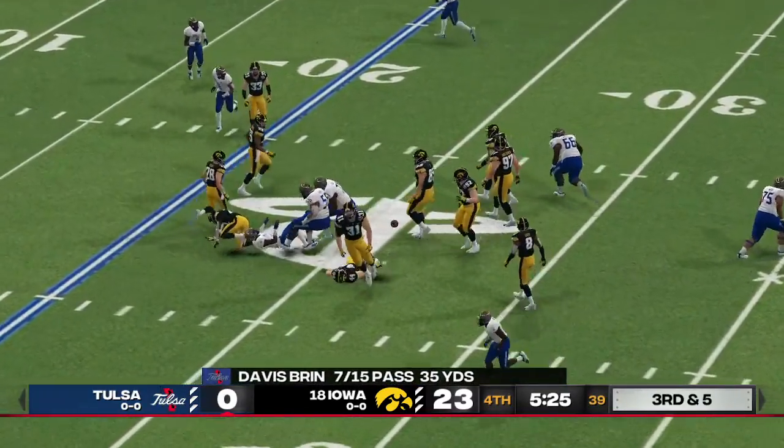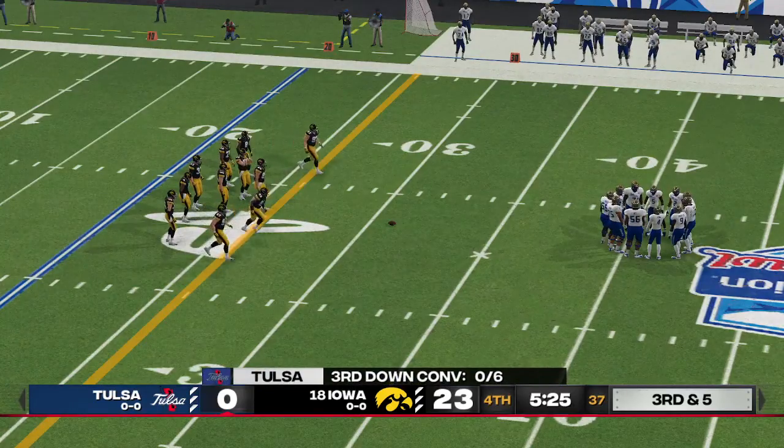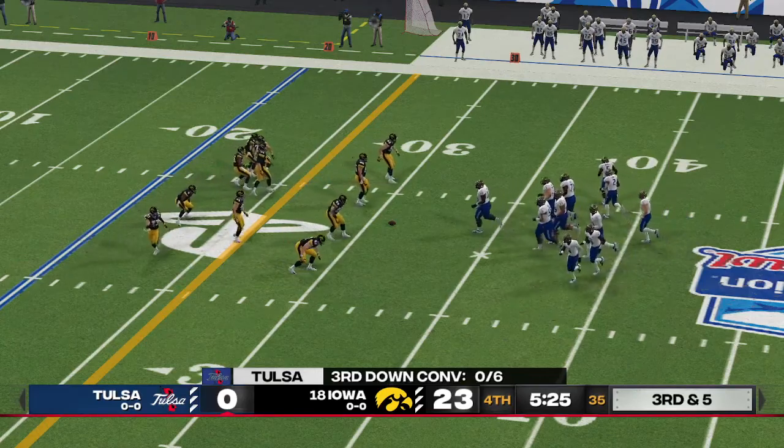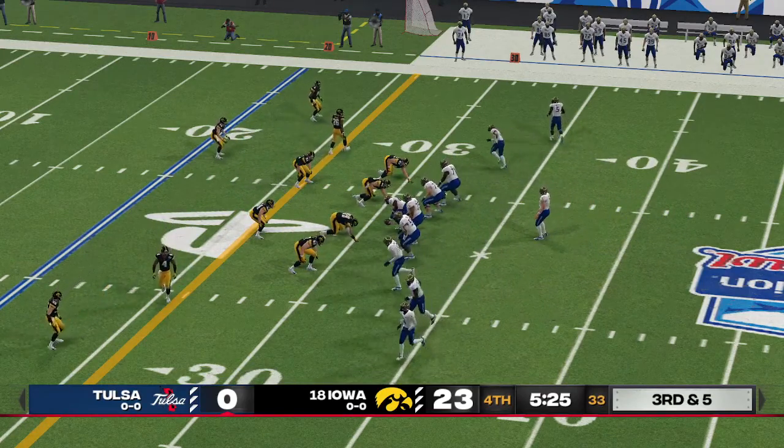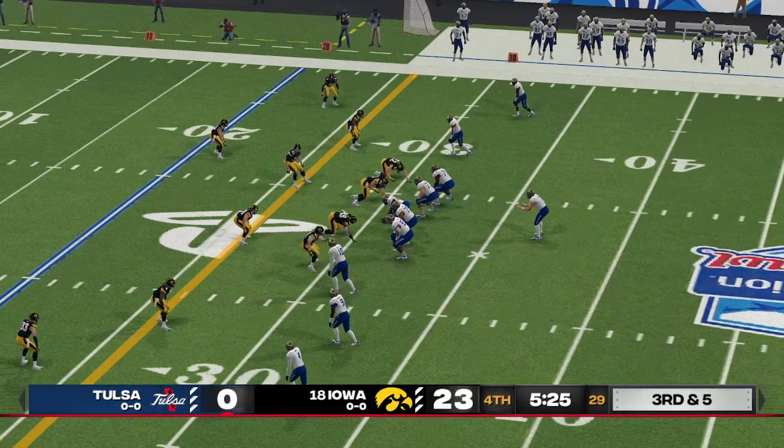Quick to the receiver, and it falls incomplete. Third down, 5 yards to go. Ball on the 31. Five wide. Black five, black five, go!